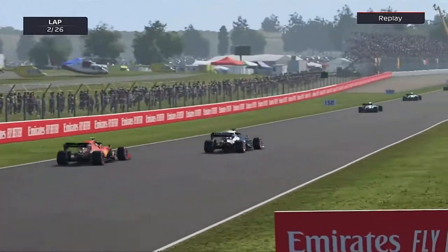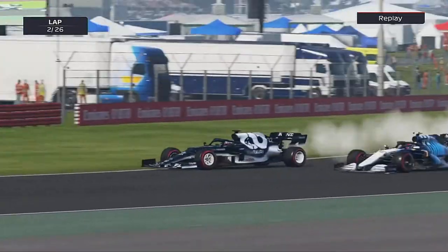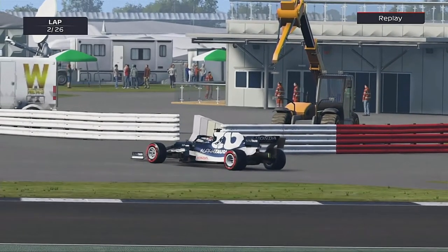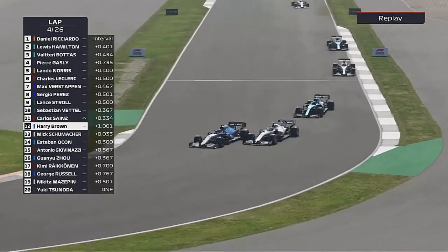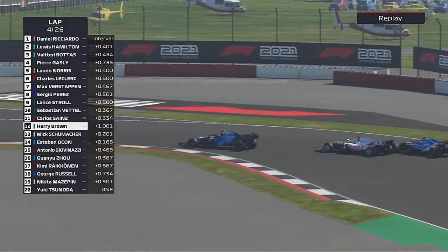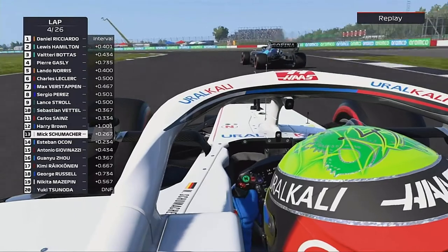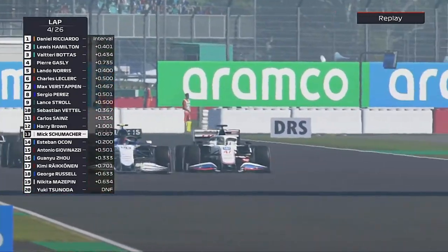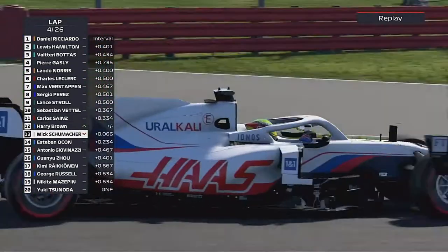As we go on to lap two, there's the AlphaTauri of Yuki Tsunoda, and his engine's gone pop down on the Hangar Straight. He pulls off just at Stowe Corner. And now Mick Schumacher's having a go at us. It's all kicking off here at Silverstone, as we force him wide, but he tried to do the up and under. And now he's got a great launch off the loop, and he's going to try and go up our inside, down the Wellington Straight.